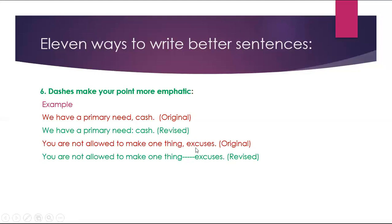If you look at the second sentence, the original sentence says you are not allowed to make one thing, comma, excuses. Once again, the writer has used a comma to separate excuses from the rest of the sentence. Now, the suggestion is that instead of a comma, it's better that you use a dash, because dashes or colons make a point more emphatic.